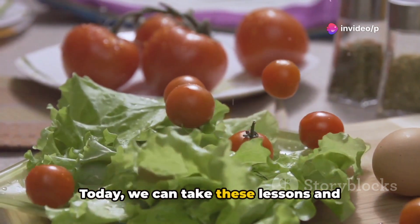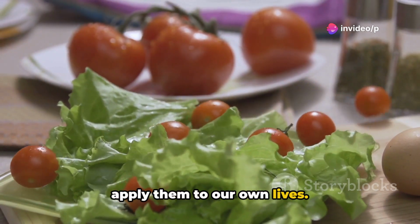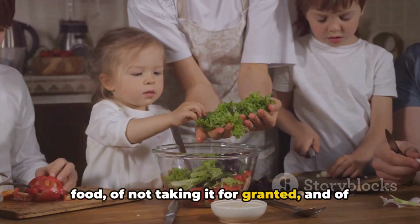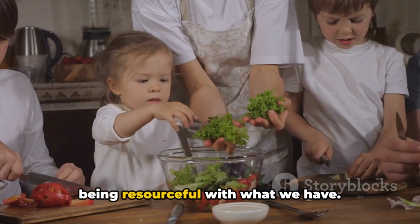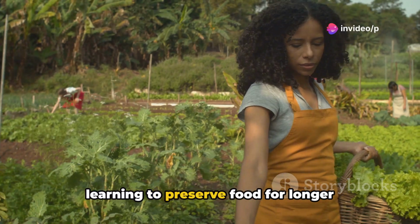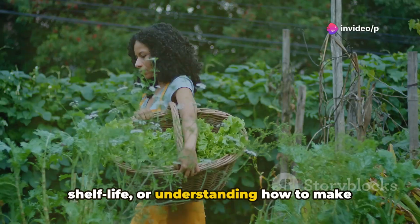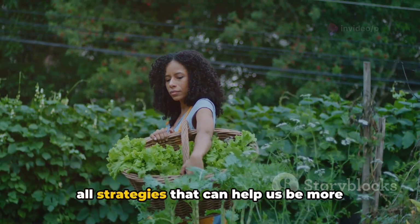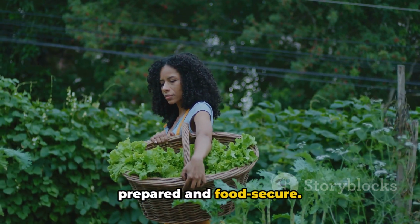Today, we can take these lessons and apply them to our own lives. It's about understanding the value of food, of not taking it for granted, and of being resourceful with what we have. Whether it's growing your own food, learning to preserve food for longer shelf life, or understanding how to make the most of simple ingredients, these are all strategies that can help us be more prepared and food secure.